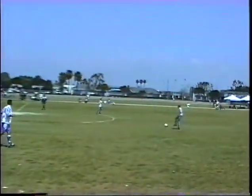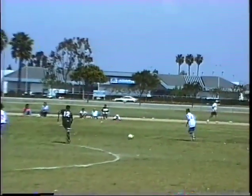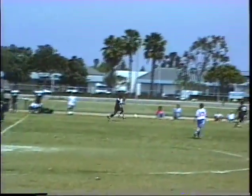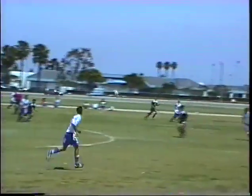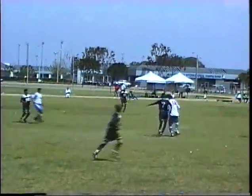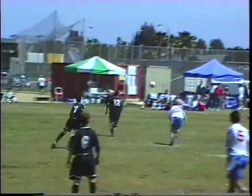And, of course, the NHB Black ball club, which has not lost in the tournament so far, is a very, very strong team this year in tournament play. They won the Nomad Tournament, won the Surf Tournament.